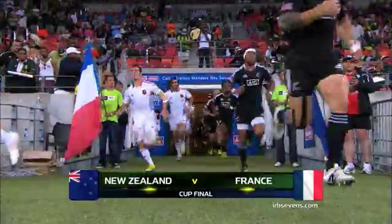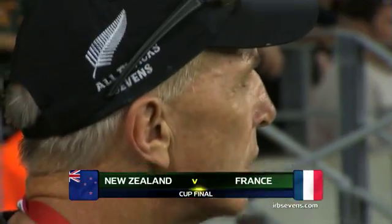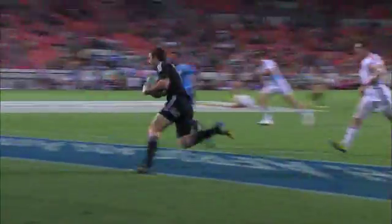The Kiwis gunning to make it 4 South African titles in a row against France. Could be an overlap here. Kurt Baker goes and scores. It'll be around the post.